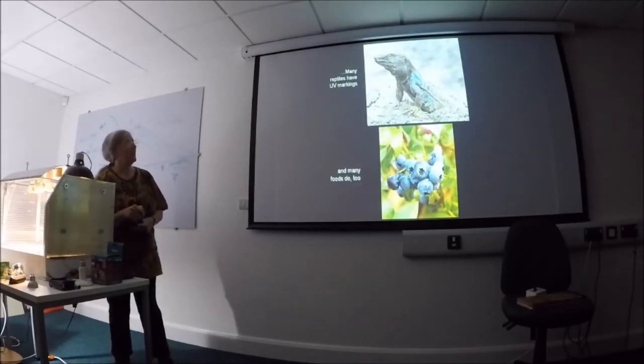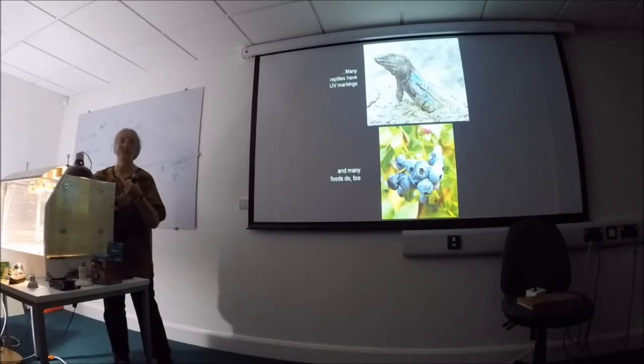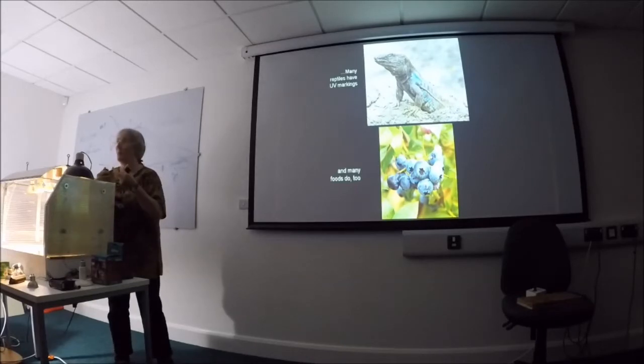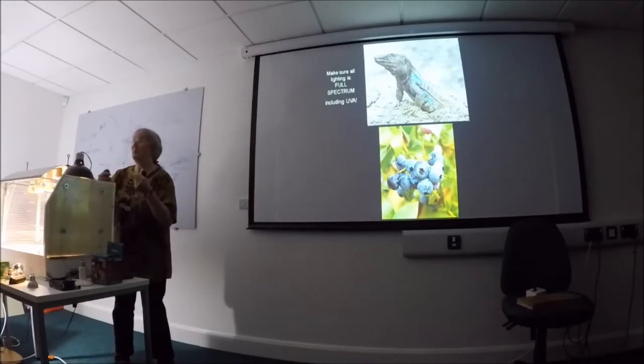And lots of reptiles have these markings. Now, those look blue to us, but actually they're UVA reflected. And the animals who look for that, they can see it. And there's a lot of UVA reflected off these blue plants. So you really do need to get a full spectrum light that's got some UVA in it to give them natural colour.